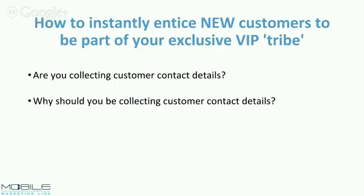And why should you be collecting customer details? Well, we just went over that a little bit, but there's a variety of reasons as well, which we'll go into a little later.